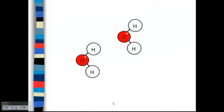All right, so let's change gears a little bit. We're going to look at a covalent bond, which is this right here, two hydrogens and oxygen. And I want to talk about something else that's pretty important in biological chemistry called polarity.